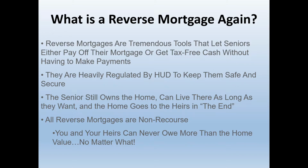And if you live in the house for the rest of your life, the house goes to whoever you will it to, your heirs. Normally it's your kids. They get it, and they'll either refinance it if they want to keep it, and they just refinance what's owed, or if they want to sell it because they don't want it, they've got their own house, their own families, and they just want to make a couple bucks off the house. They'll sell the house, whatever's owed gets paid back through the sale, and they get the rest.